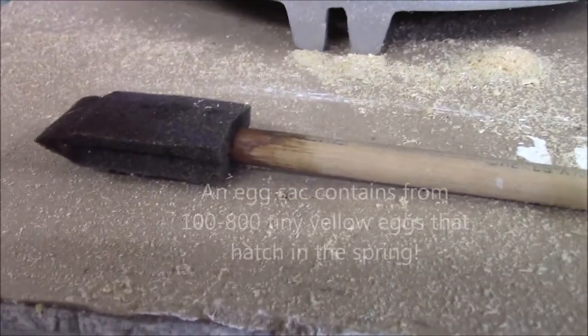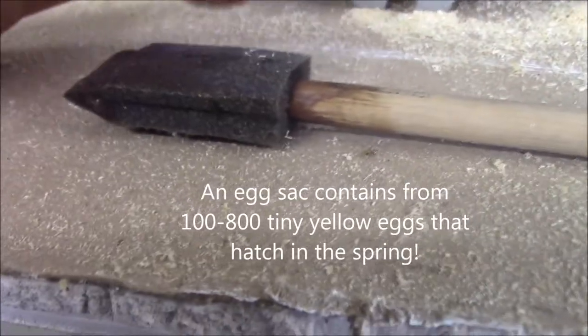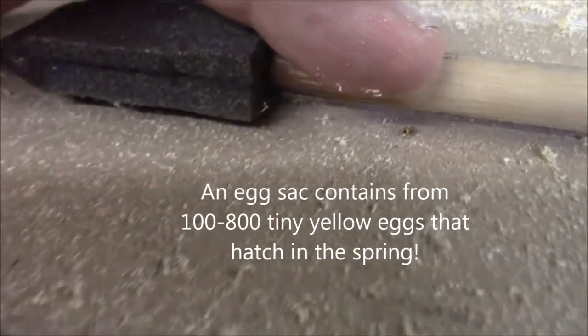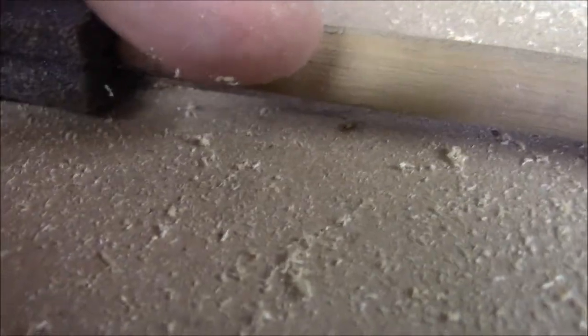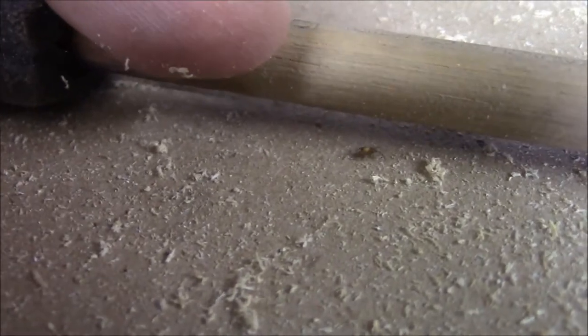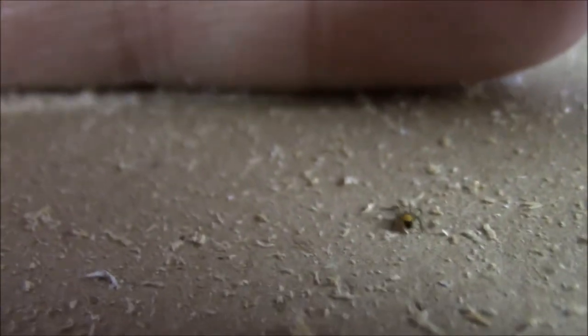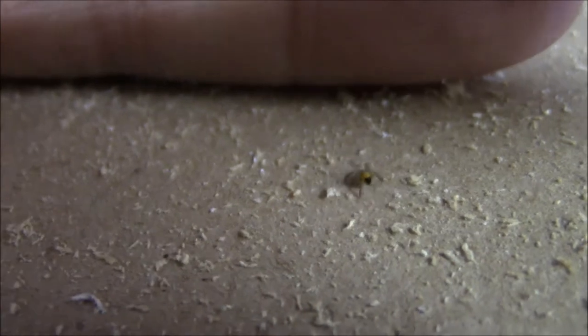Give you a little perspective. There's my finger to the size of this little spiderling. One of many that I'm sure are roaming all over the area. Here's another one. If you like spiders, they're cute little guys. Not everybody likes spiders, that's for sure.